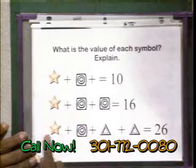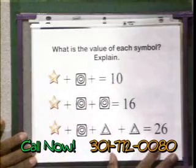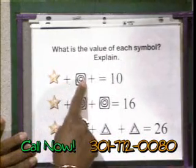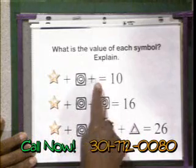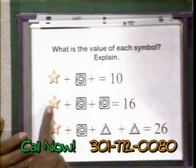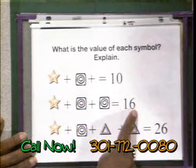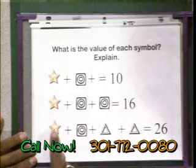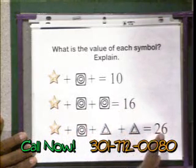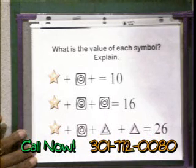So if you're at home right now, I want you to jot down these symbols and these digits that you see here. A star plus this square with the circle inside equals 10. Then you have a star plus the square plus another square equals 16. A star plus the square plus a triangle plus another triangle equals 26. Oh, it's a challenge. You didn't think we were going to try to make it easy, did you?